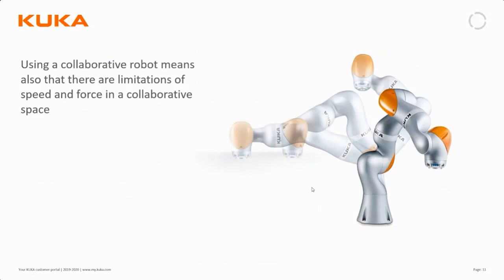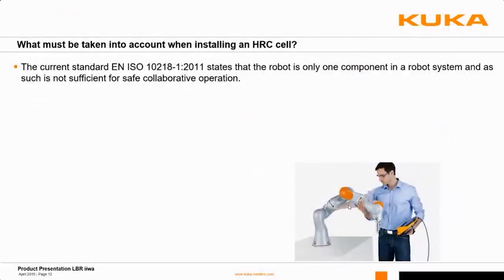And as you saw from these stages, when using a collaborative robot, that always means that there are limitations to speed and force in a collaborative space. That means at the end of the day that that has an impact, for example, on cycle times and such. So it's far from obvious that you should use a collaborative robot in each case. So you might think, it would almost seem that I'm recommending you to not use a collaborative robot, but that's in reality not the case.